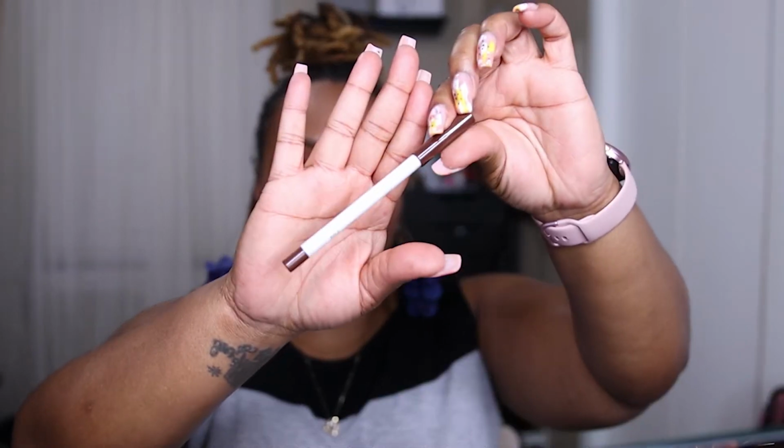This next order I placed on ColourPopCosmetics.com. I got three of the BFF4 lip liners. This is the one that came out when Makeup Shayla had her collection. Hers was in black packaging, but this is their deepest lip liner.